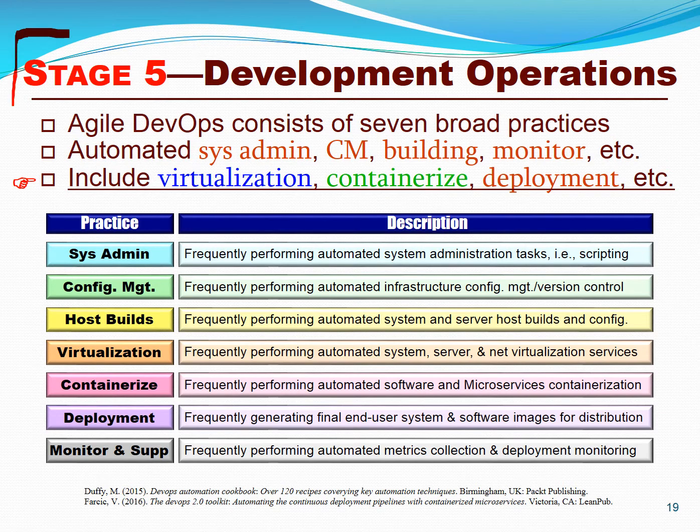Let's examine some major DevOps activities like system administration, configuration management of assets, host builds, virtualization, containerization, deployment, monitoring, and support. When you can standardize, simplify, debug, automate, and even push some of this back into the development stream, then you can reduce your costs and increase your speeds by orders of magnitude and deliver your Microsoft services to billions of global end users in fractions of a second.